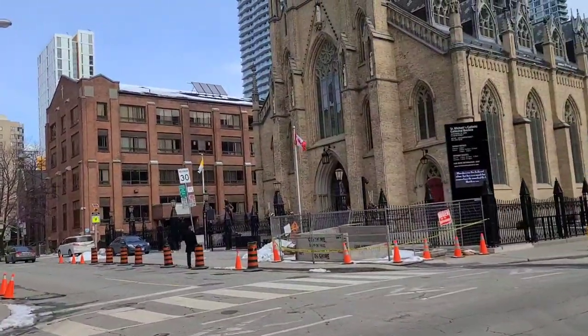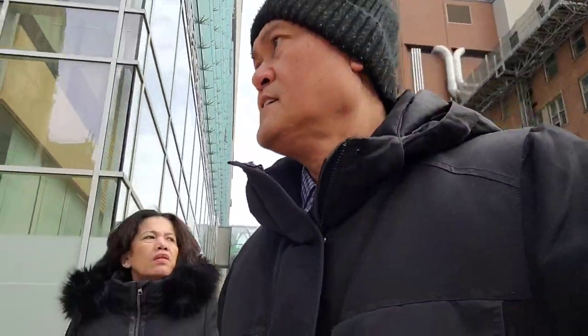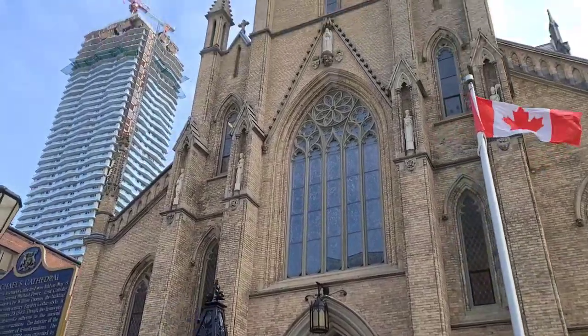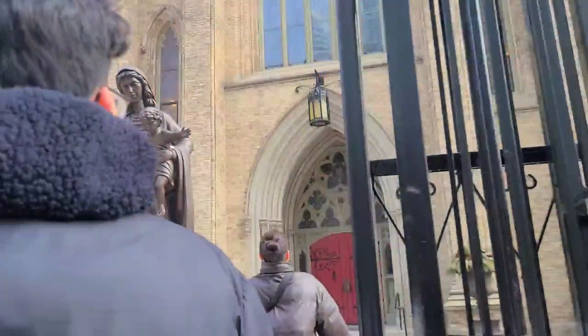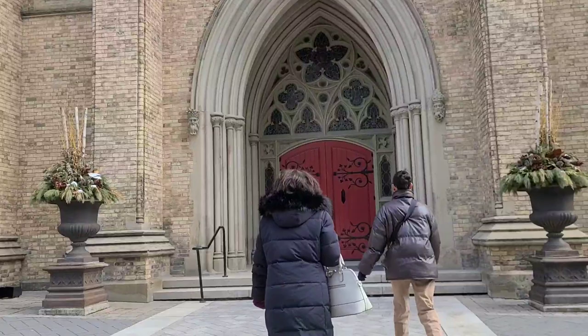In 1848, it was a small wooden structure, but in 1867, it was rebuilt as a larger brick church. The church was later expanded and renovated in the early 20th century and in the 1950s. St. Michael's Cathedral Basilica is known for its impressive architecture and ornate interior. It features a large nave with high ceilings and stained glass windows, as well as a dome above the altar.